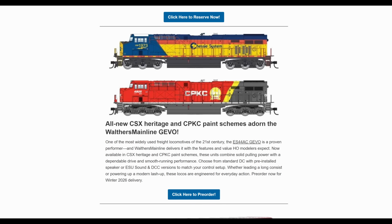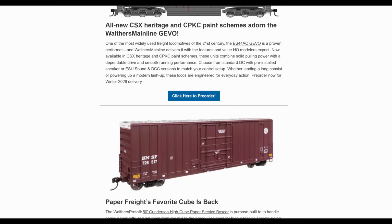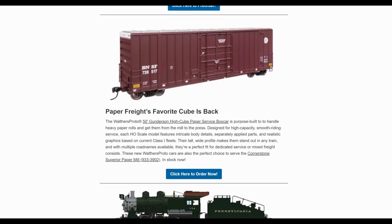These models do not have rear ditch lights in all cases, so just a heads up on that. If you're looking for an accurate model, this one unfortunately is not quite right, but if you're looking for one to stand in, do the job at a lower price point, this is absolutely a good option for you. Estimated delivery on those is winter of 2026.